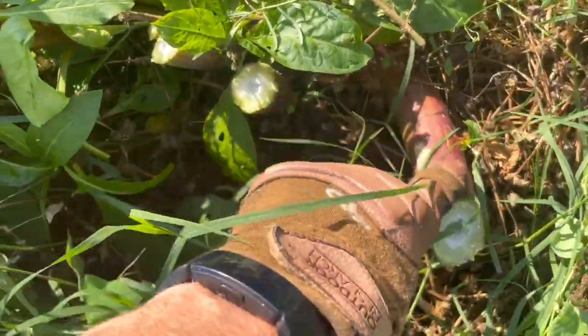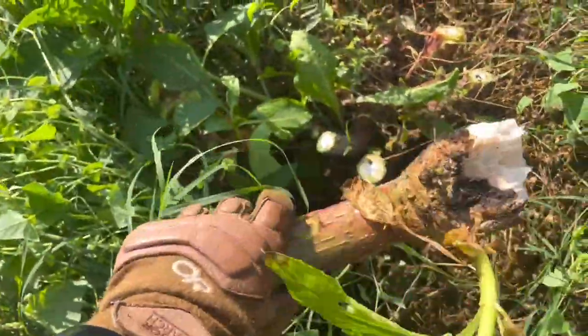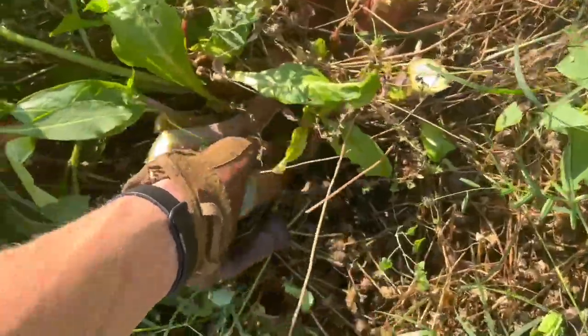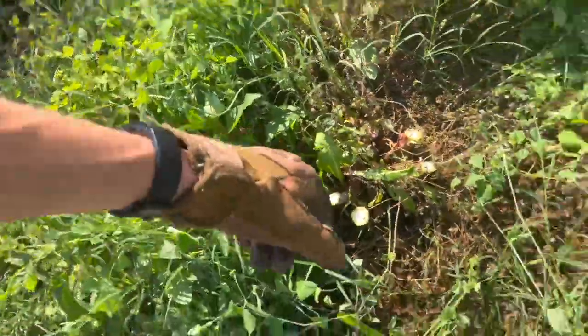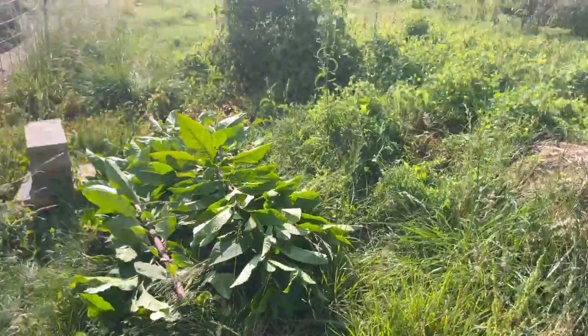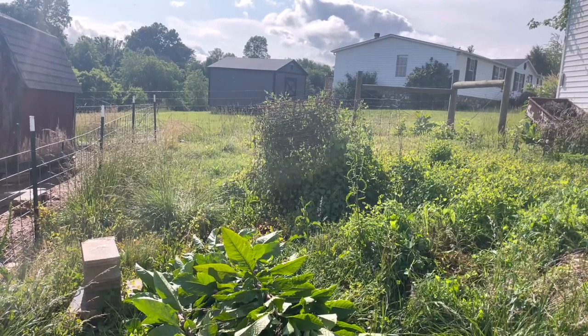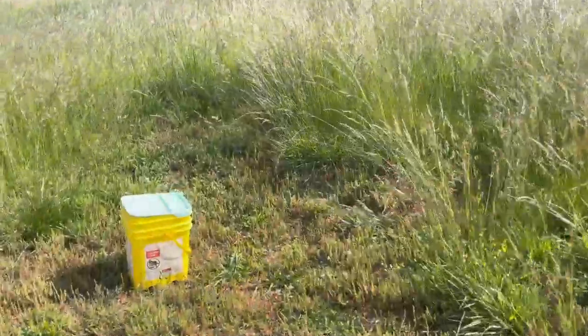Has very thick roots and kind of a woody root stock. I'm not gonna dig that up. I'm gonna see if it grows back. If it grows back, I will dig it up. I think there's one more plant that I need to get with the loppers, and then I'll be done with this project.